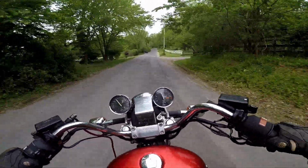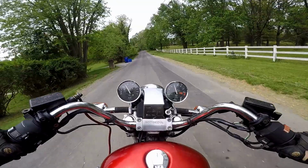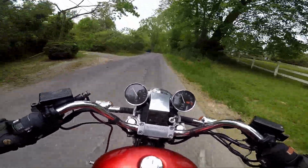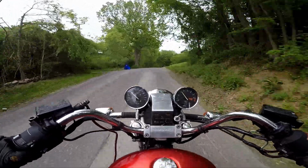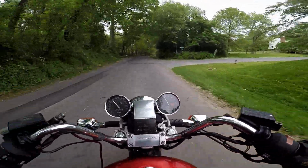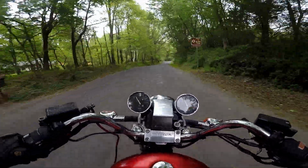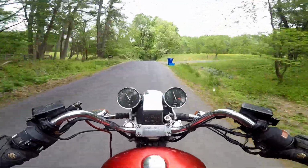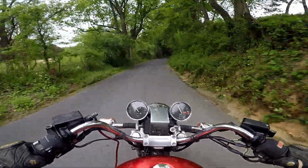But when I push this bike a little bit in corners and stuff, there's a lot of flexing. But I think it wasn't meant for that sort of riding. It wasn't meant for corners. So in a way, I prefer bikes to be a little stiffer, because I can go around corners a little bit faster and a little bit better.